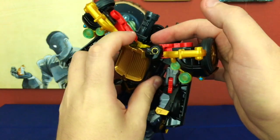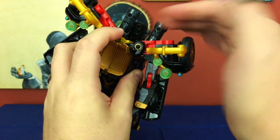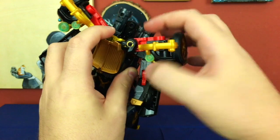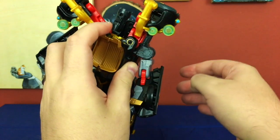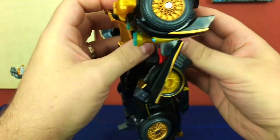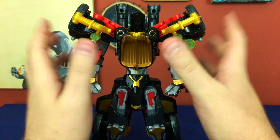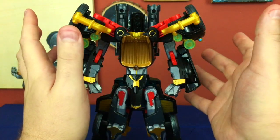You can have the head up and all that, but the problem is these shoulder pads can't go back like they're supposed to, so you kind of have to have them up like this in order to have the toe key attached with the small robot mode. So I basically just leave it off to the side, but you can attach it. It's just going to make the transformation a little bit awkward.